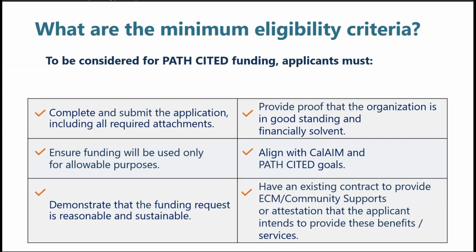You can go to the next slide. So the minimum eligibility criteria, again, is to submit the application. It can't be in draft form. It does need to be submitted fully by the deadline of March 7th, and it needs to include all of the required attachments. We can only make recommendations for funding for things that are allowable. So be sure to review the guidance on the allowability guidelines and things that are unallowable under the grant.